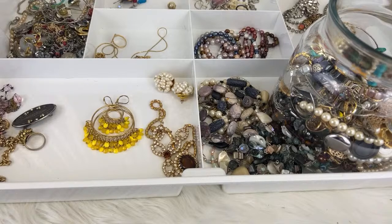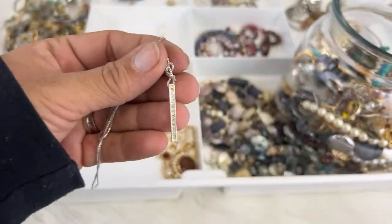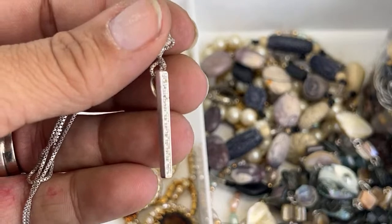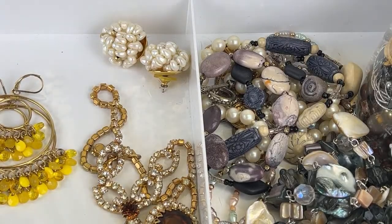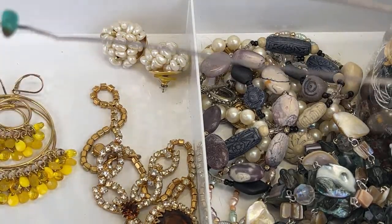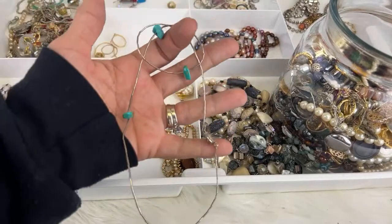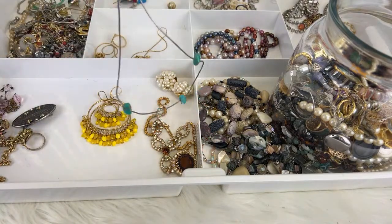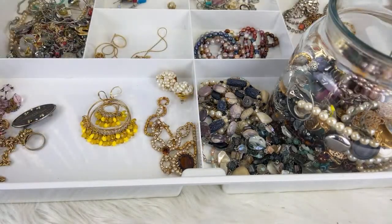Hey, girl. We got this sterling necklace with this pendant. Put that in the silver pile. We got this liquid silver and turquoise necklace. I have a ton of these. If anyone is interested, I have a bunch of these that I'm going to be selling. I just bought too many, I realized. So I'm getting rid of a bunch.